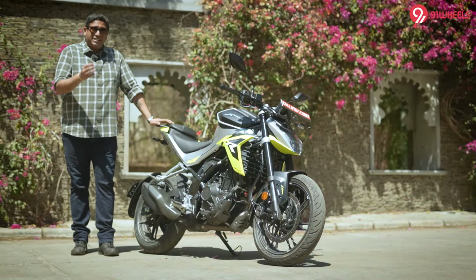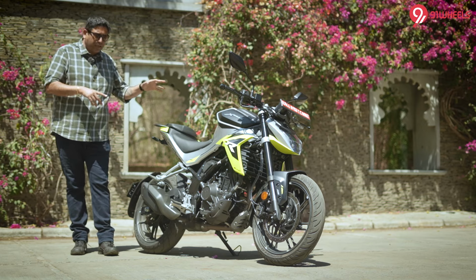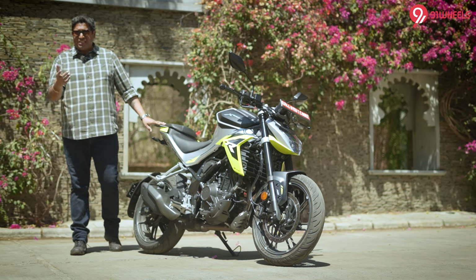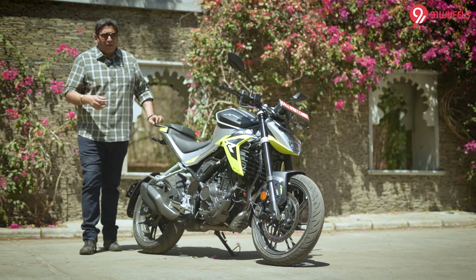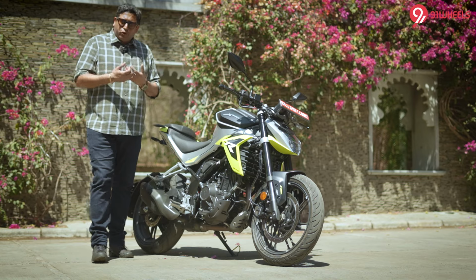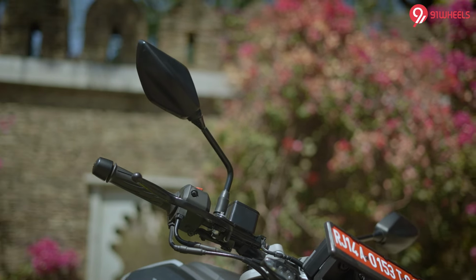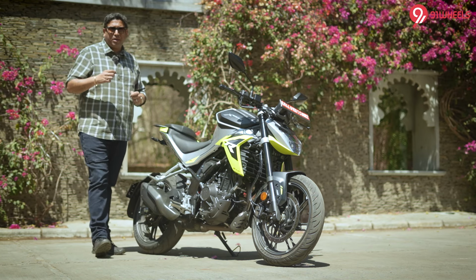So yes, definitely it's a versatile motorcycle across variety of situations, be it the city usage or gunning it on the highways at triple-digit speeds or across twisties towards the Kumbagal area. This bike has impressed me a lot. There are only a very few shortcomings. I've told you about the mirrors, not the best around because of the design over here. The visibility is not excellent. You have to slightly move your shoulders to get a better view.